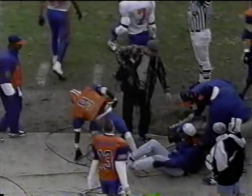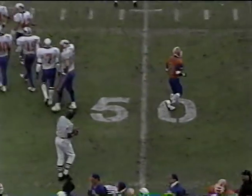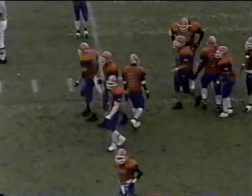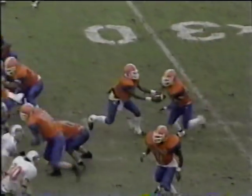Tolley to the outside, making a nice cut. Parham at the 45, and finally pushed out just beyond midfield. It'll be 1st and 10 at the Bolles 49-yard line. Tolley, a late pitch, and Parham was able to get the opening down the left sideline. Tolley showing great presence and great patience to hold the football. That's the first time this Bulldog defense has lost containment.